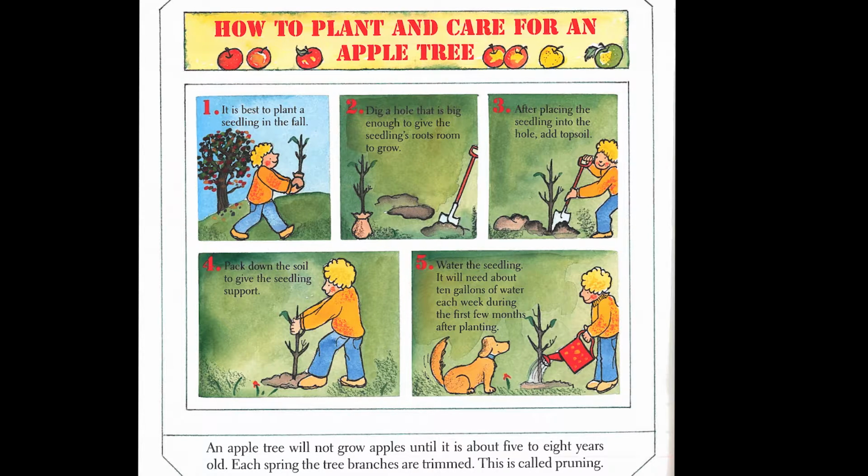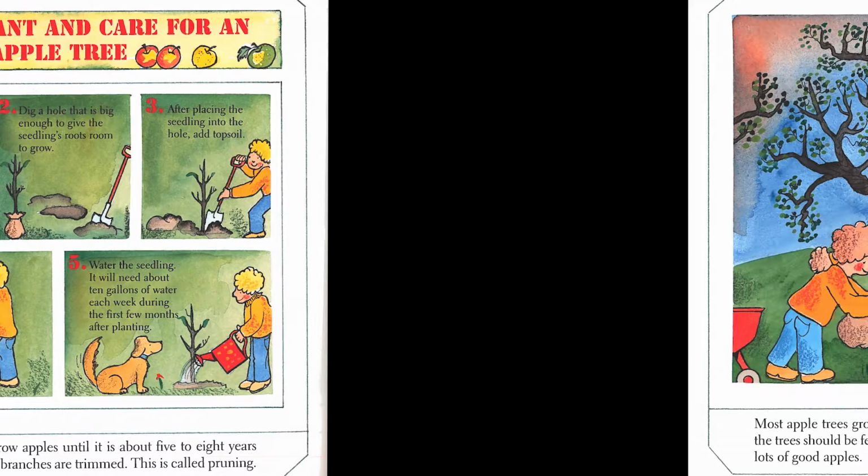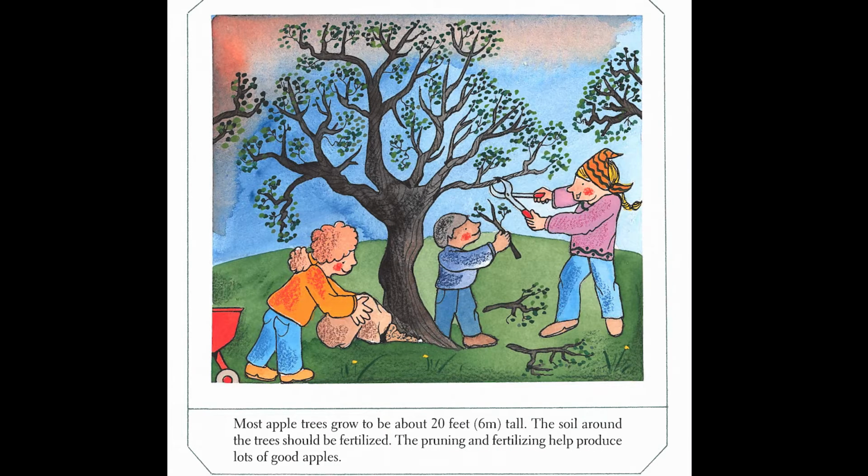An apple tree will not grow apples until it is about 5 to 8 years old. Each spring, the tree branches are trimmed. This is called pruning. Most apple trees grow to be about 20 feet tall. The soil around the trees should be fertilized. The pruning and fertilization helps produce lots of good apples.